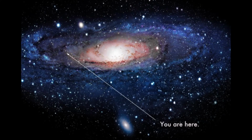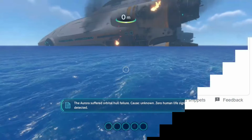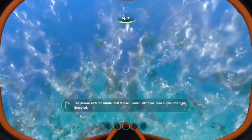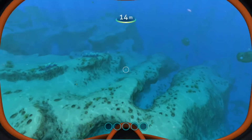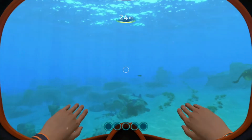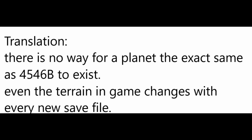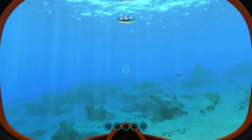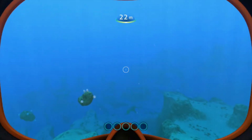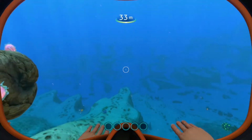The universe, being a large, large space, contains many places where human eyes have not discovered. So is it possible for a planet with the same features as the one in this amazing open-world survival game to exist? Let's see. First, some rules. There's no way for a planet that is the exact same as 4546b to exist. It's not impossible mathematically, but in probability, the likelihood is less than 0.